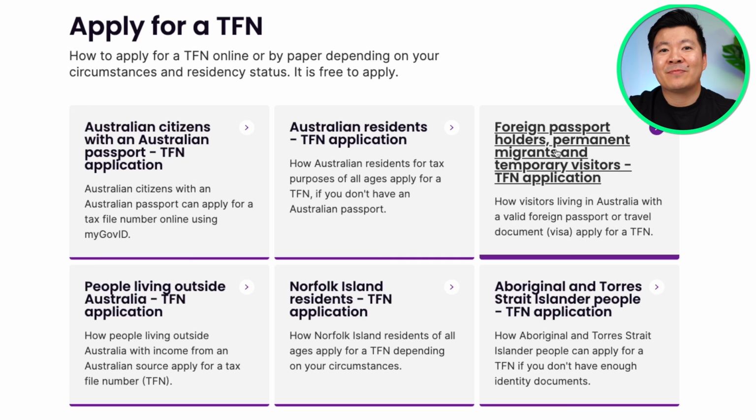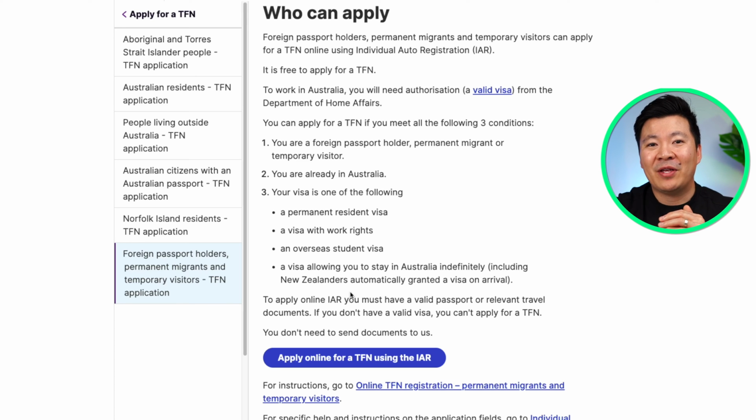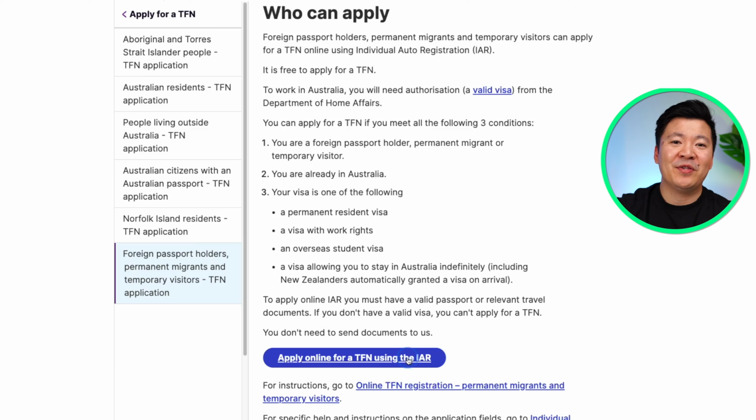If you are a foreign passport holder, permanent migrant, or temporary visitor, click this option. So I know a lot of you watching are international students, so this option is for you. You can apply for a tax file number if you meet the following 3 conditions. You are a foreign passport holder, permanent migrant, or temporary visitor. You are already in Australia. Your visa is one of the following: a permanent resident visa, a visa with work rights, an overseas student visa, a visa allowing you to stay in Australia indefinitely. So if you're ready, let's click apply online for TFN using the IAR.